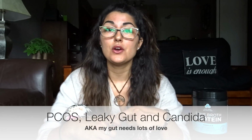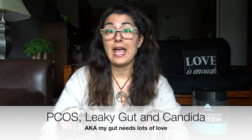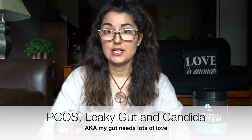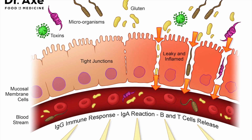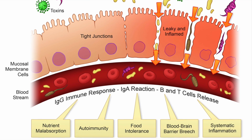I suffer with PCOS, which is polycystic ovarian syndrome, and I also have leaky gut syndrome and candida yeast overgrowth. But long story short, I have a very weak gut. So with leaky gut, the intestinal walls get separated and then the food can leak through into your bloodstream, which can cause an intolerance or many different reactions. For me, it's things like bloating or indigestion or eczema along my arms or acne on my face. So I have to have a very strict gut healing program. And the biggest addition that I've included is this bone broth.